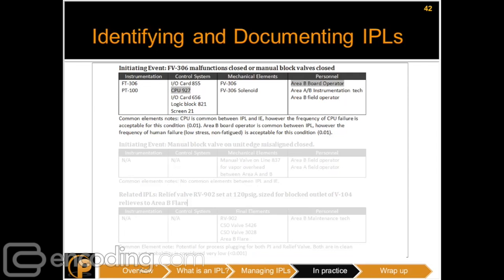Now we're going to want to document why that is acceptable. So why is that degree of interdependence not statistically significant? For the CPU, we've determined that the frequency of failure there is 0.01, so it's better than 1 order of magnitude from the PFD that we need, so we can say that that's statistically insignificant. On top of that, the board operator is common. However, again, we're in a low-stress, non-fatigued situation, so that is acceptable for this condition. We just want to flag it and say we looked at it at this point.